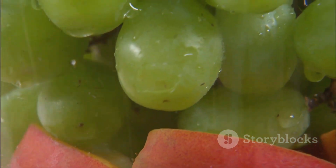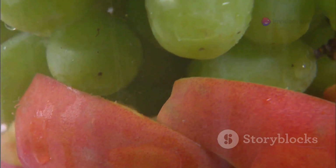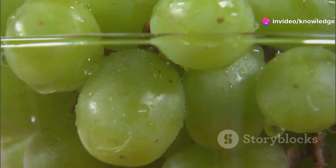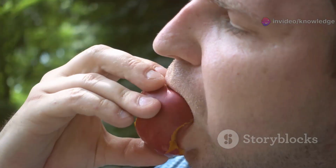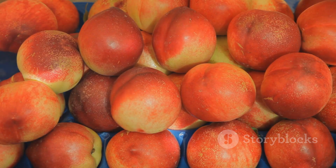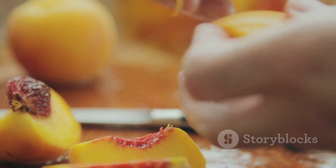Imagine the smooth, firm skin of a ripe nectarine, its vibrant red-yellow hue a beacon of summer's bounty. As you bite into the fruit, the flesh gives way with a satisfying crunch, releasing a flood of sweet, tangy juice that dances on your tongue.